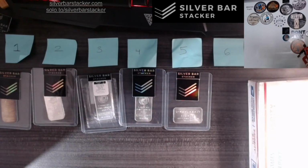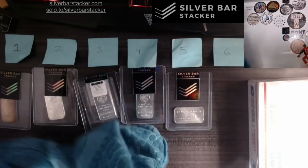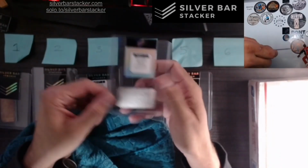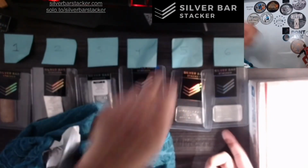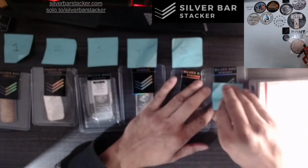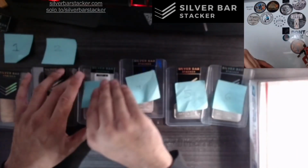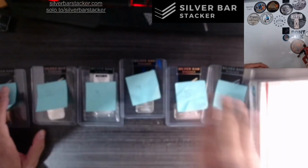Shake it up. First thing that comes into the fingertips is the other landscape variety. Wow, okay. So they get the frosted back. Number six gets the frosted back landscape variety Engelhard bar. So I don't mess this up, I'm going to put the sticky notes, which have been recycled from the last drawing, by the way, onto these stack packs so I do not get them mixed up.